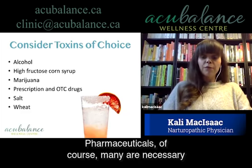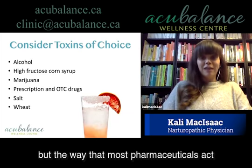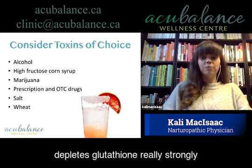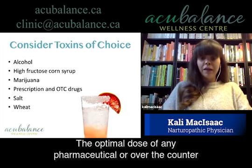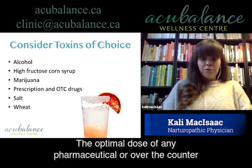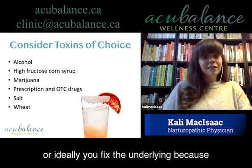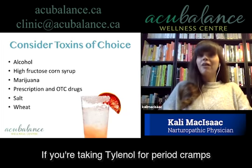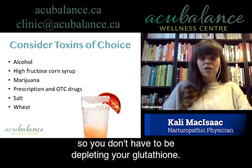Pharmaceuticals, of course, many are necessary and even life-saving, but the way that most pharmaceuticals act is by damaging enzyme function. So for example, even Tylenol depletes glutathione really strongly, again, reducing your detoxification ability. The optimal dose of any pharmaceutical or over-the-counter is the minimum dose that you need to get the job done. Or ideally, you fix the underlying cause. Like, why do you need that pharmaceutical in the first place? If you're taking Tylenol for period cramps, what can we do to get you off of the Tylenol? There's lots of natural solutions, so you don't have to be depleting your glutathione.